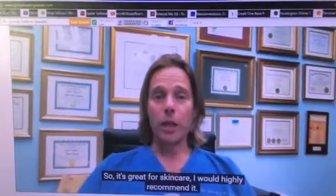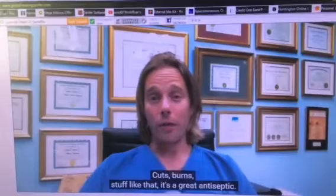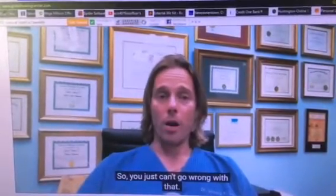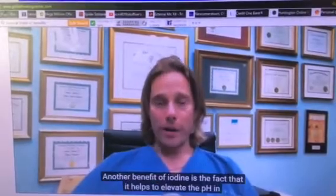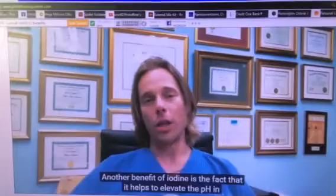So it's great for skincare. I would highly recommend it. Cuts, burns, stuff like that. It's a great antiseptic. So you just can't go wrong with that. Another benefit of iodine is the fact that it helps to elevate the pH in the body.